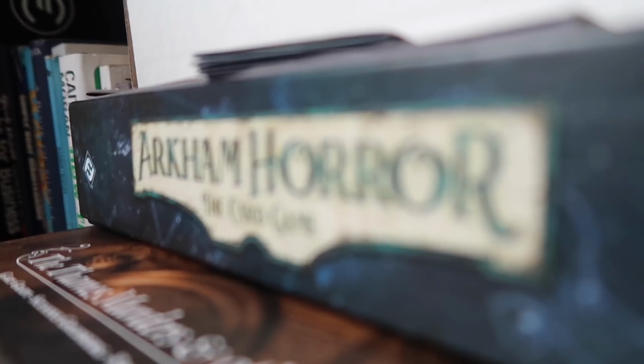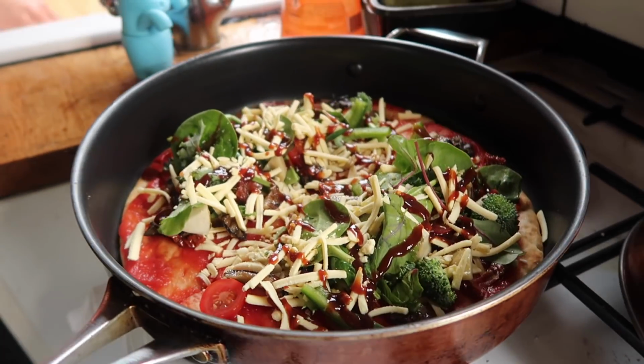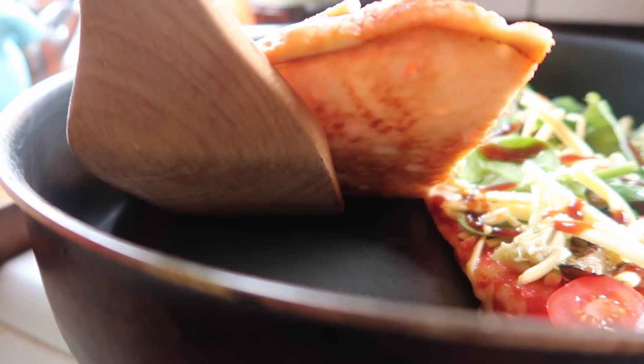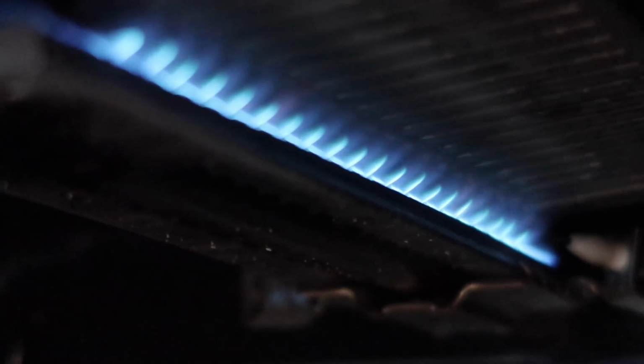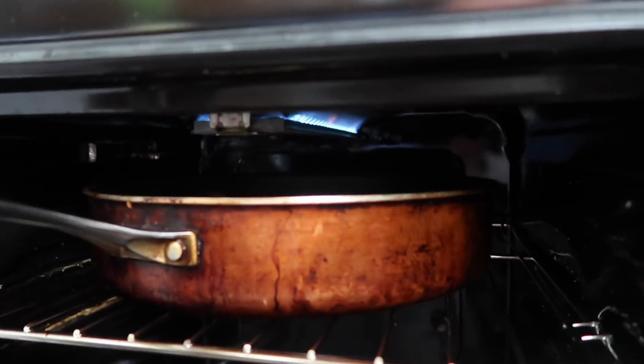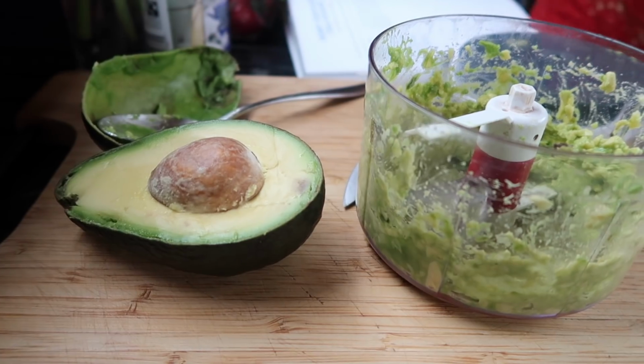We celebrated by playing Arkham Horror, my new favourite card game, and by making homemade pizza. The trick with pizza is you put the base in the frying pan and you cook it from underneath, right? You heat the bottom until it gets a little bit crispy, and then you take the whole thing and put it underneath a grill, so the grill does the top, and that simulates the effect of it being in a wood-fired oven.